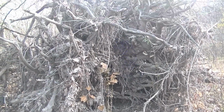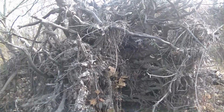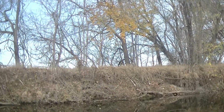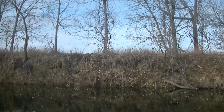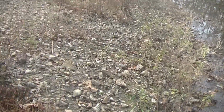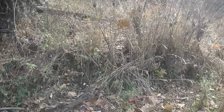So since I'm not finding much yet, I thought a little lesson real quick here if I don't bore y'all to death. Probably 75 to 80% of the points that end up in these creeks come from up there, come from land around it. I mean, at least 50%, definitely more than 40%, probably not more than 70. Anyway, they're coming off the banks.